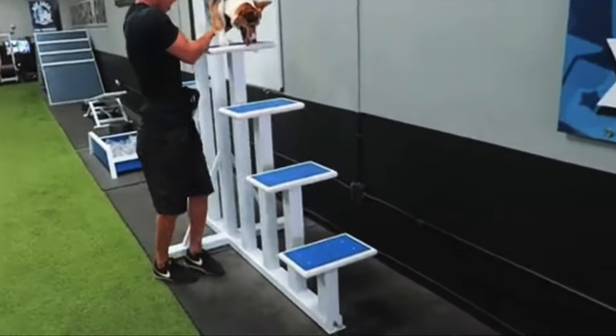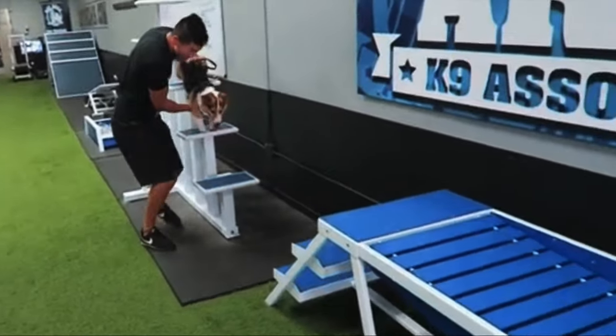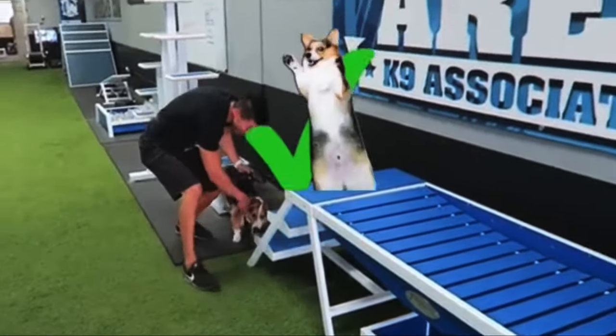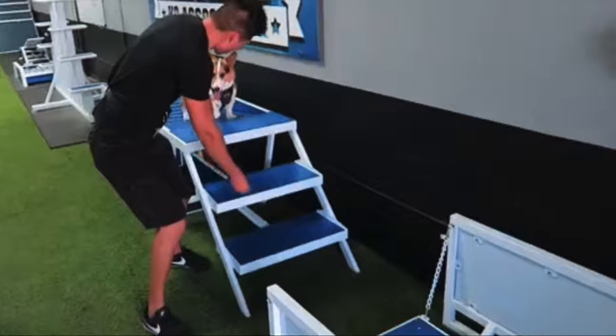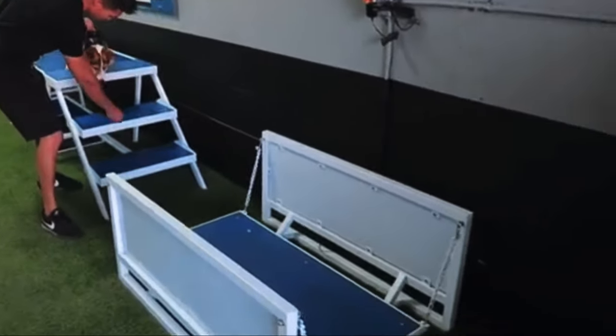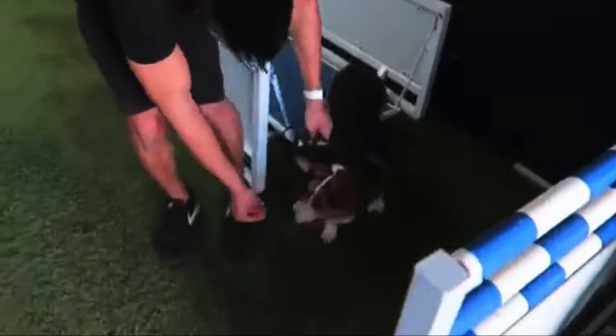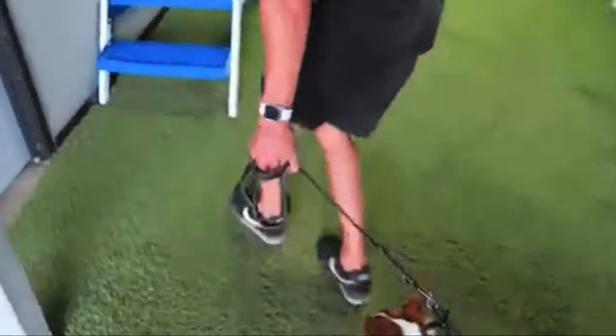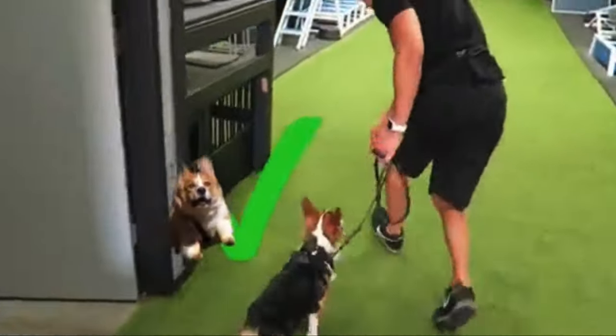Now for the dismount, Gatsby gets a little bit of help from his trainer there. Incredible, he does it! Makes it across the rickety bridge with no problem. Oh, stalls a little bit. Onto the wobbly bridge with no problem. He's nearly done, he's on the home stretch, incredible! Up and down the grate with no problem.